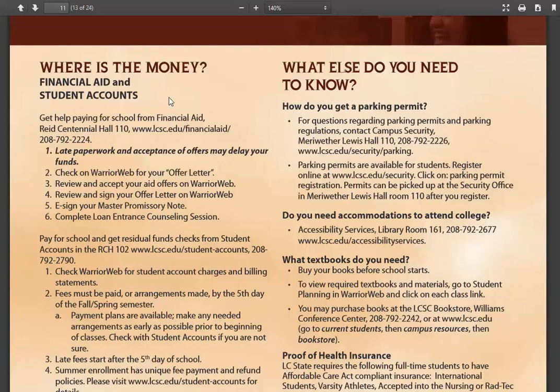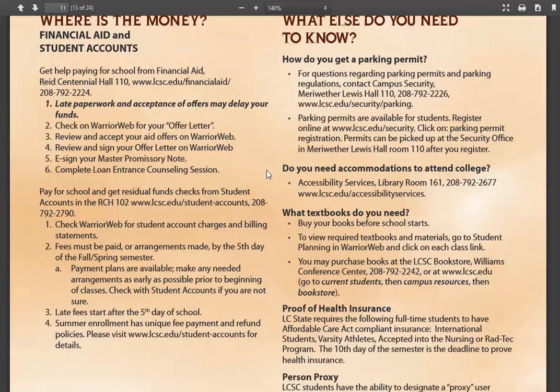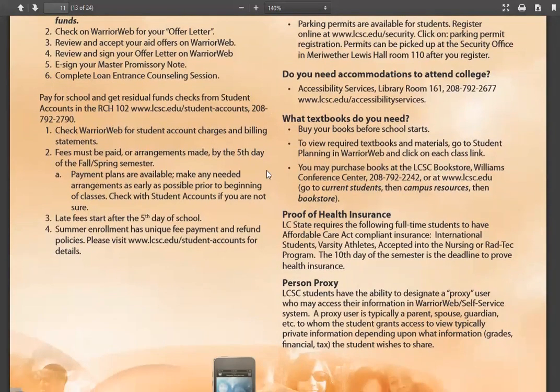If you find it difficult to understand the communication you receive from the Financial Aid Office, your advisor is here to help you. If you think you might have a difficult time financing the upcoming semester, we suggest that you consider setting up a payment plan. You can do this through the Student Accounts webpage. Contact information for both the Financial Aid and Student Accounts offices are listed on this page.